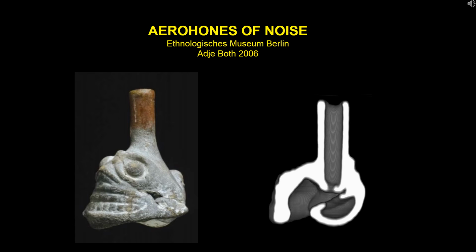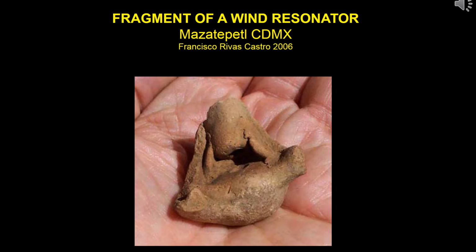They use different designations. For example, Rawcliffe called them chamber duct flutes, but they are not conventional flutes and they were not included in any classification system of musical or acoustic instruments.